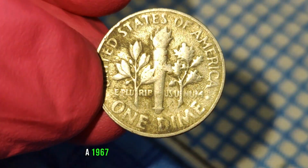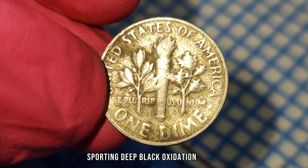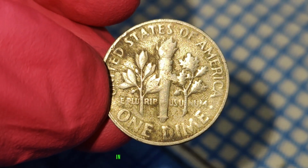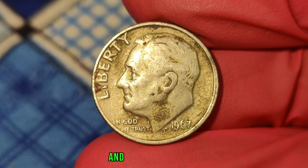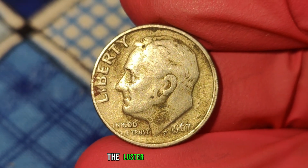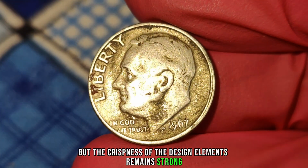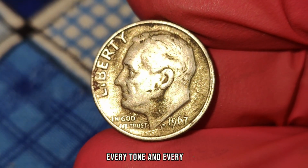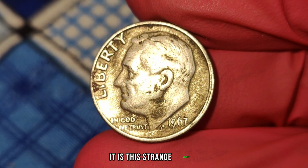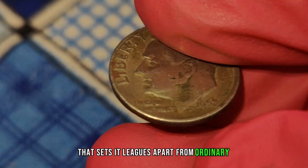A 1967 Roosevelt dime without a mint mark, sporting deep black oxidation marks, sometimes called phantom toning in very fine condition, presents a visual contrast that has collectors and auctioneers gasping. The luster might be faded, but the crispness of the design elements remains strong. This coin tells a story with every scratch, every tone, and every edge. It is this strange beauty, this haunting patina, that sets it leagues apart from ordinary dimes.